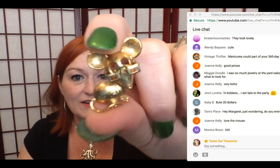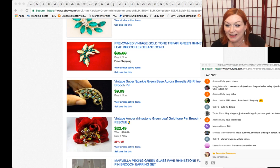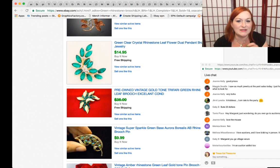Okay, so next is this. I thought it was beautiful. I love this color green. Fancy that. So this really pretty brooch. There's no maker's mark on it. I'm trying to get my green nails out of the way so you can really see it. I couldn't find one just like it, but here we go. You're an auction addict. Here we go. So this is similar-ish to it. So that's probably what I'll do.